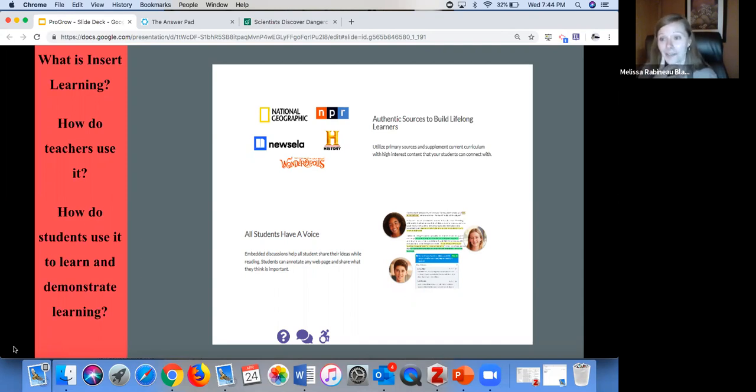Differentiation occurs with the scaffolds that you add on. Those come with the basic tools. And student voice is heard in terms of the discussion questions that you could post, but also students are allowed to annotate the text, and so their voices could be heard through that as well.